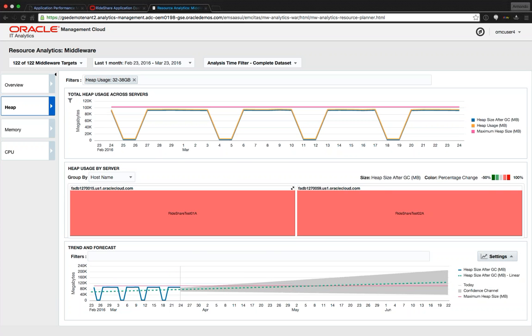Now, what it tells me here is that it believes, based on trending, that this is going up just slightly each time. And as we look forward over time, it's expecting that heap size to get slightly larger and slightly larger and slightly larger each time it goes up. So we're definitely at risk, right, of running out of our heap size here.